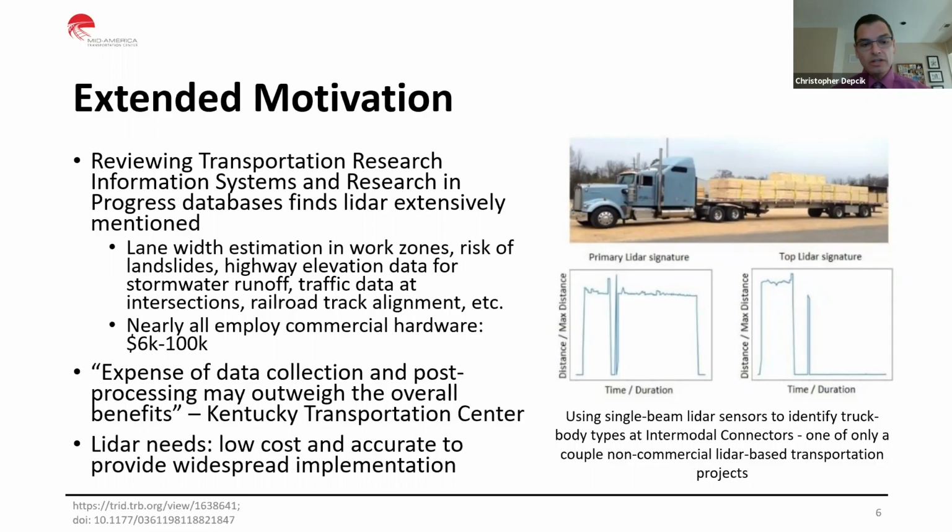But what was interesting is that when we're looking through this research, I pulled this quote out of this abstract from the Kentucky Transportation Center project that indicated the expense of data collection and post-processing might actually outweigh the overall benefits for a LiDAR system. So we had some limited success with a non-commercial system. We were able to keep the costs moderate, and we started thinking about what would be needed in a transportation environment that could really help out from a safety perspective.